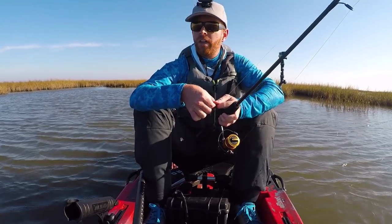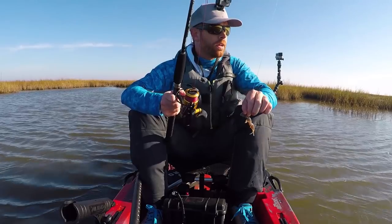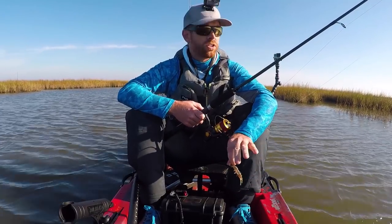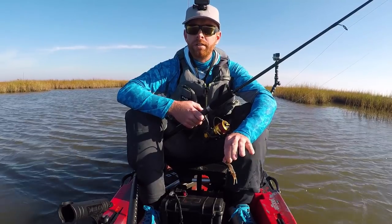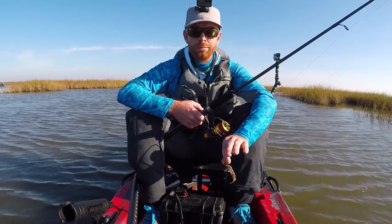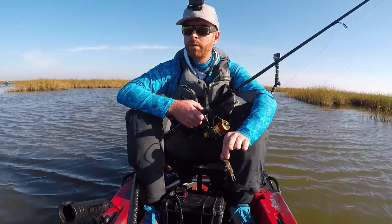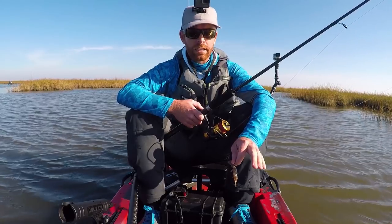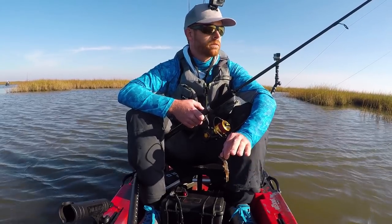All right, so after throwing that little Spanky for a little bit, I'm realizing that jig head's just too heavy. It's 3/8 ounce. Now, the way that we fish out here for redfish in the Louisiana marsh, the best way to do it is basically not to blind cast. So we'll stand up, paddle around. You wanna look for tails sticking out of the water. Sometimes their backs will be sticking out of the water. It's so shallow. Sometimes you just see a wake.